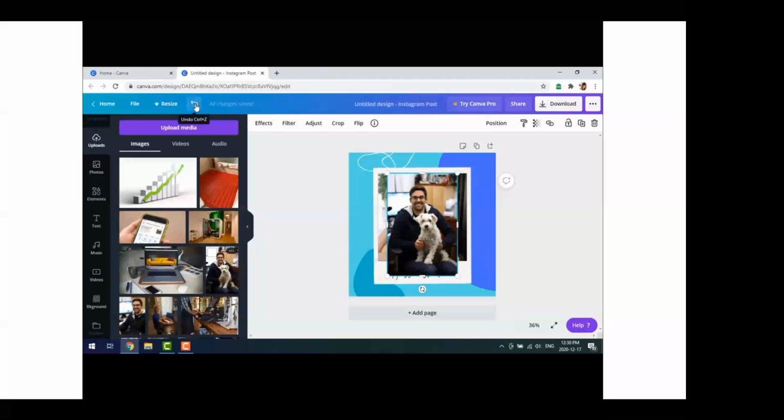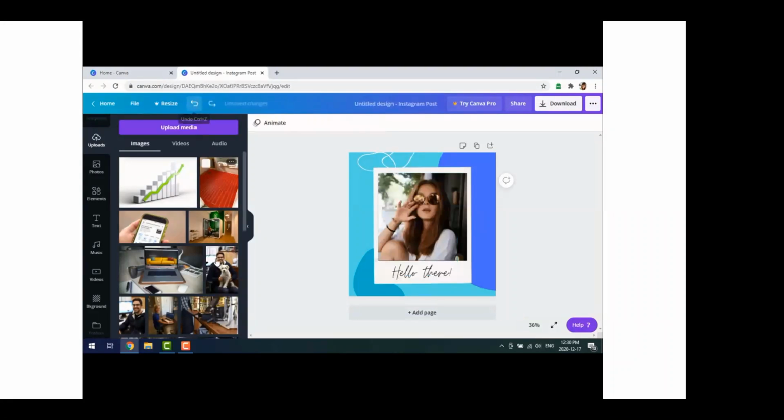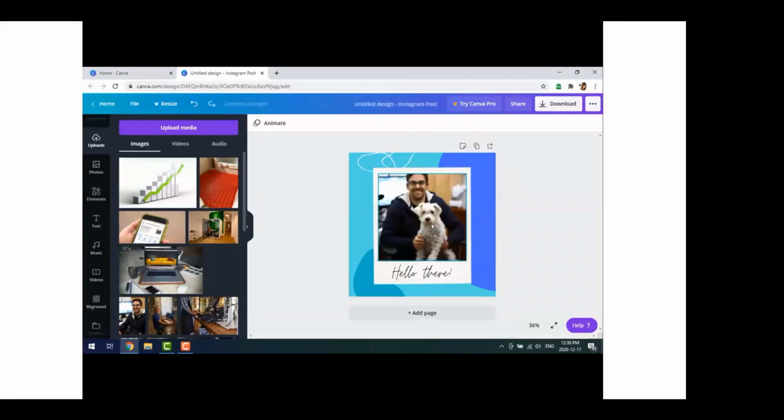It's not going to intuitively know that you want to replace content on the post. So I'm going to hit undo up here. And instead, in order to replace this photo and make sure that it sits properly in this frame, I'm going to take my new content and drag it over into here. And now we have our photo replaced, and we can start working from here.